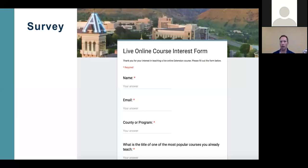But I'm excited about Extension, and Utah Extension taking the initiative on this, because I feel like it's going to be a model for other states as we move things forward. I don't know if there's any other questions.